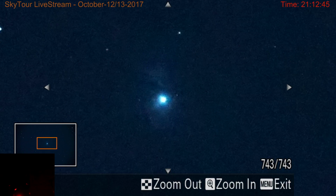I mean, maybe I don't know enough about nebulas to be really spotting the difference between a regular nebula and a dark nebula. But look at this. See this on the screen here? You see the star in the center?